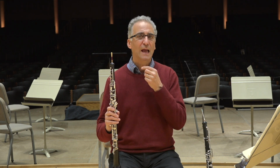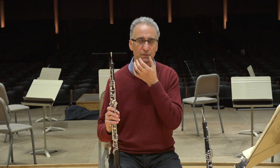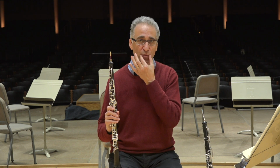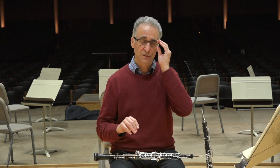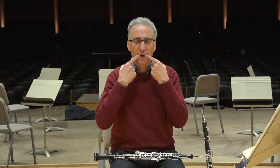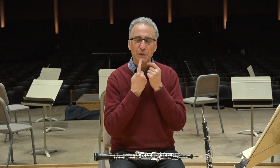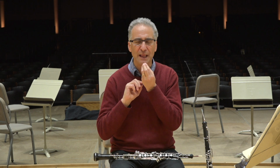Third tip, how to form the embouchure. Embouchure. It's a French word which means the formation of the lips. Here's a simple tip for you, a simple trick. Point the corners of your lips in this way and pull your chin downwards. So you kind of pucker like you've just bit a lemon or something.